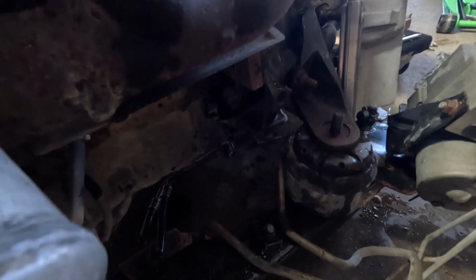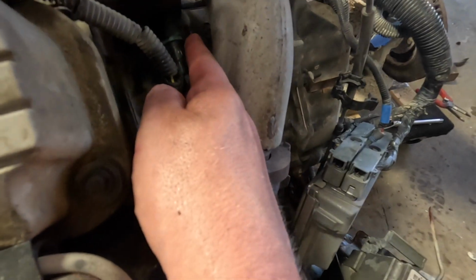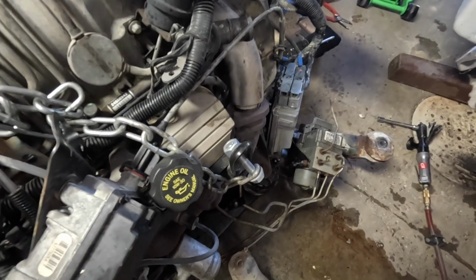And do this before you drop the engine. I forgot to do that. But I think I got the converter bolts, and then there should be 2 bell housing bolts that face this way. Oh wait, there's one right there. Sweet. Okay, there should be 2 bell housing bolts, maybe one that faces this way. But then the engine should be free. And this nightmare is over.